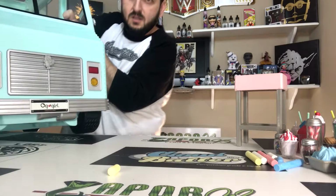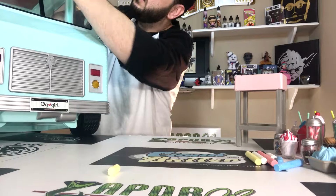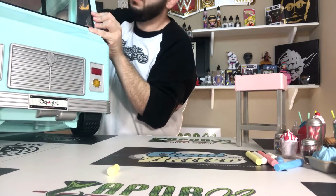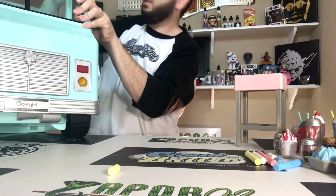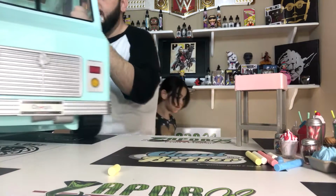I thought this was broken because that button wasn't working. Press it. This one? Yeah. All right, so one of these buttons doesn't work. The windshield wipers don't work. What else is this doing?